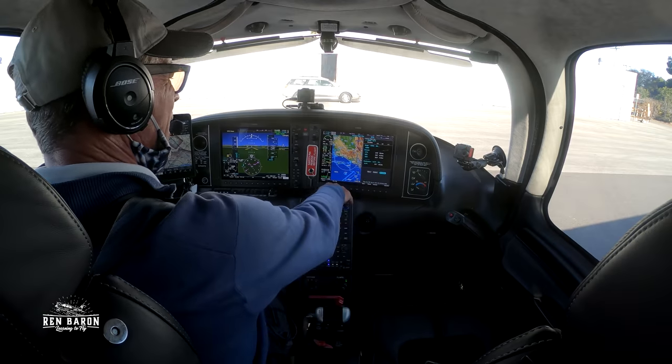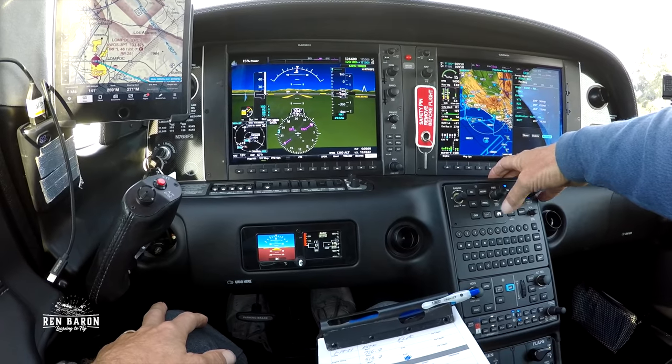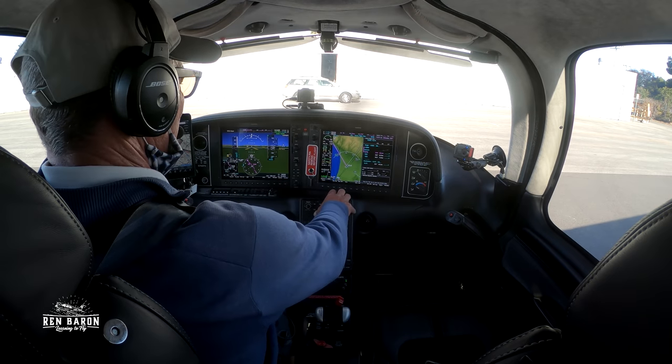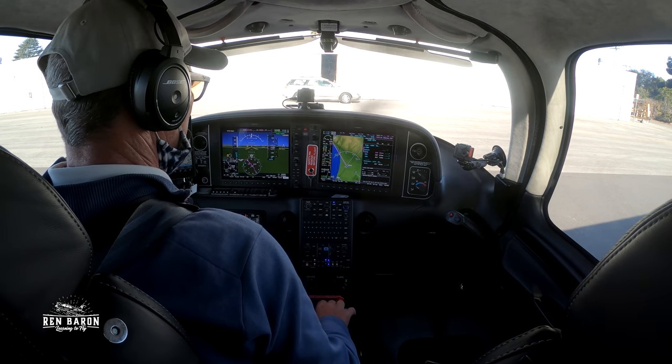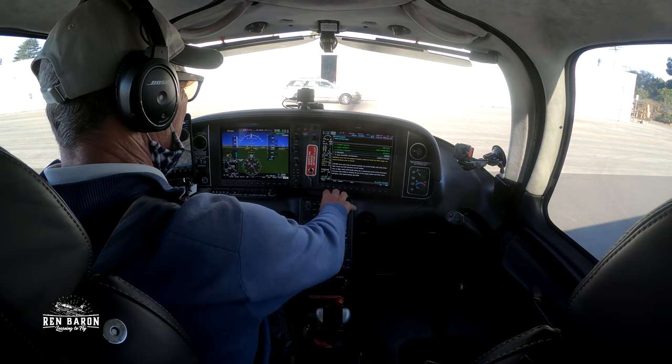Okay, so we got our flight plan, which we've sent over to our MFD. That's looking good, so I'm going to activate that. That was approved a few minutes ago. Let's pull our power back. Go to our checklist now. Preflight was done, all of that. We're all started up now.